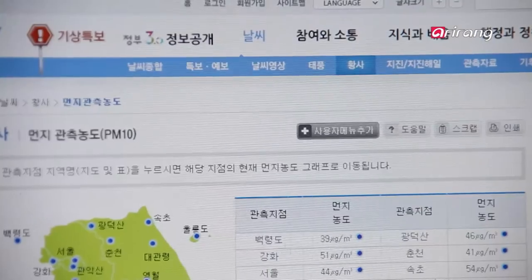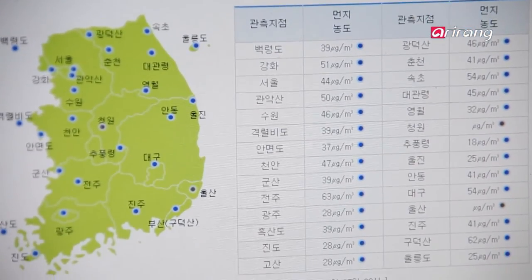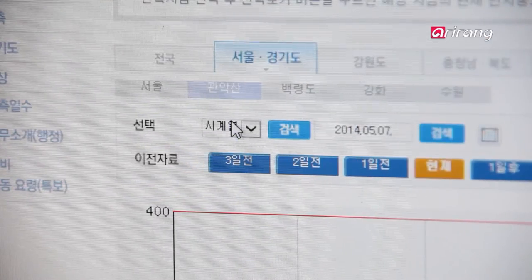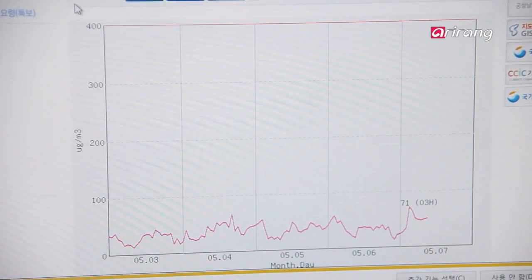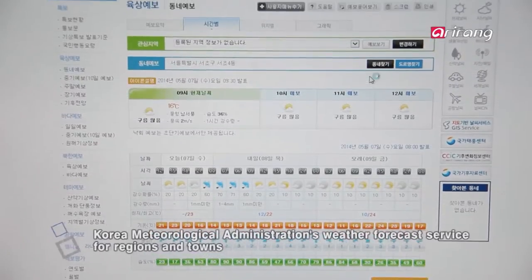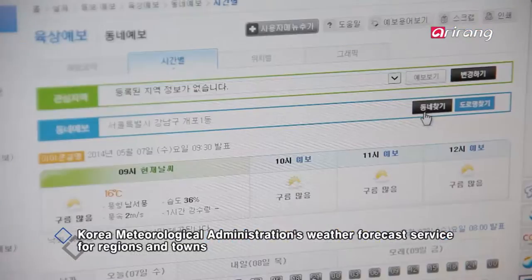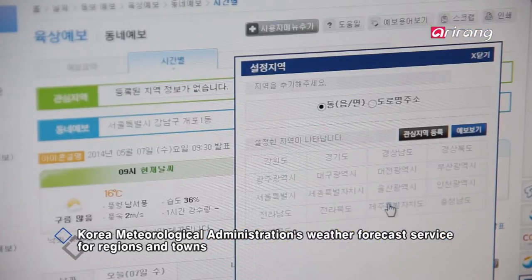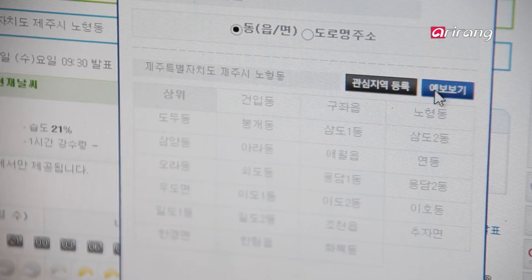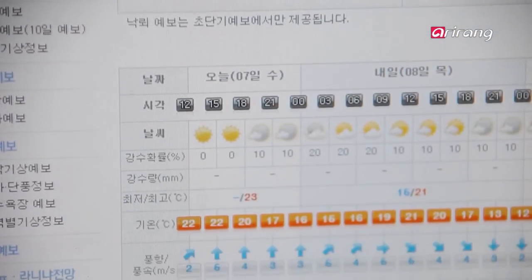Aside from forecasting by district and time, the forecast room separately announces forecasts on earthquakes, typhoons, yellow dust, and fine dust that can cause disasters or be sensitive to certain professions. These forecasts are updated every 3 hours in accordance with the frequently changing weather. If you select a residential area, you can get its detailed weather information, such as temperature, amount of precipitation, direction and speed of the wind, as well as humidity.